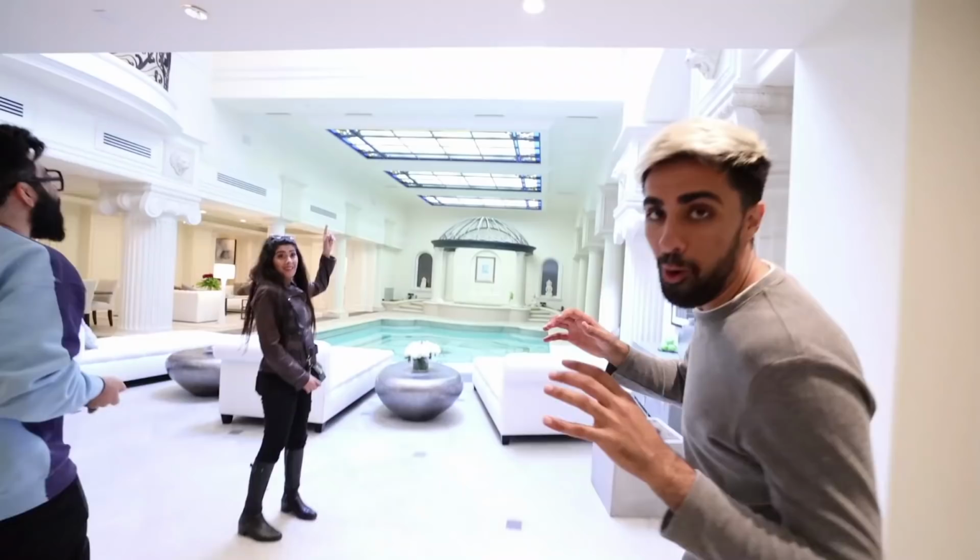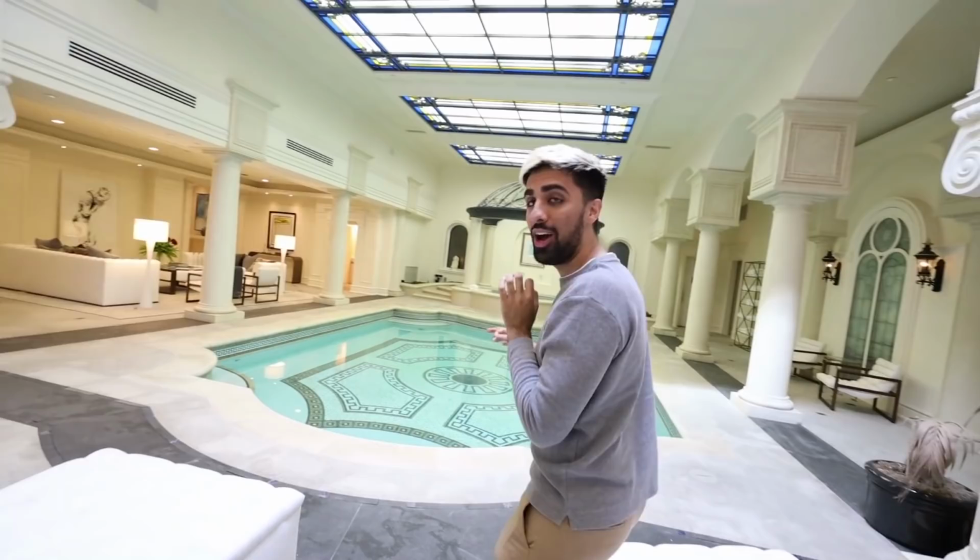Oh my God. Oh, this is insane. This is your underground swimming pool. Like, are you seeing this, guys? This is real life. Guys, the crazy thing is, right above the swimming pool, there's another swimming pool. I don't know if you guys understand the level of crazy we're talking.